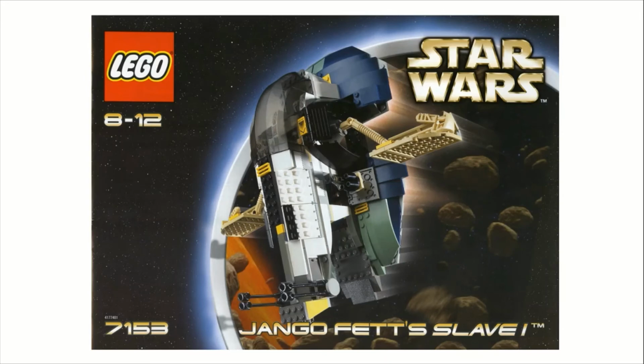I would love to see a UCS version of it. That'd be great. You have Boba Fett's and then you have Jango Fett Slave 1. That would be super cool. The minifigures in the set are absolutely great. The design is great. The color scheme is great. There's a lot that is good about this set. It is obviously very outdated, coming out in 2002, which is why I definitely think LEGO should make a new version of it. But overall, just an absolutely amazing set, and that's why I put this one at number 2.